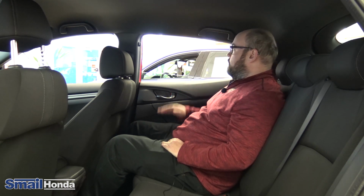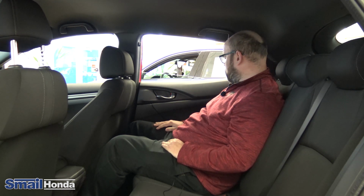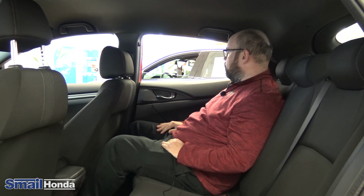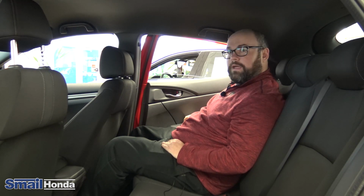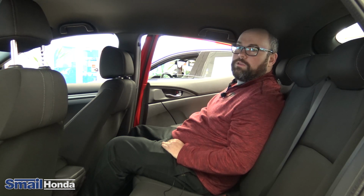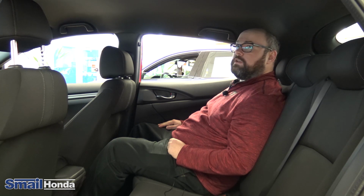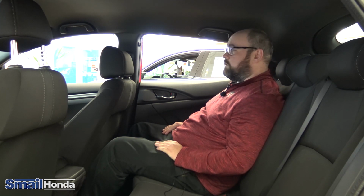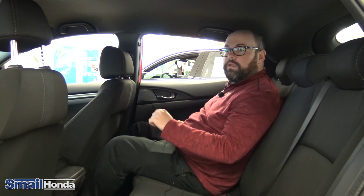As far as things in the back seat, I'm noticing little hooks, and you have the ability to put the windows up and down here. Not a problem. Of course, the car needs to be turned on for that to work. Getting in and out wasn't an issue. So as far as this being a Civic and a smaller sedan, this is very comfortable for a grown adult to be back here, and you can fit another one right here on this seat.